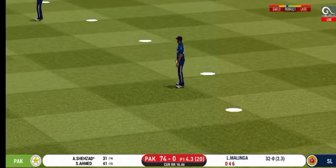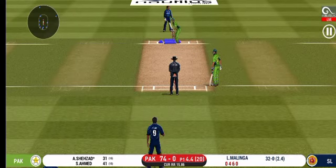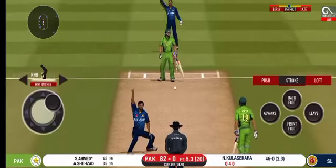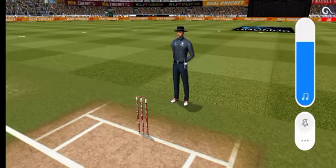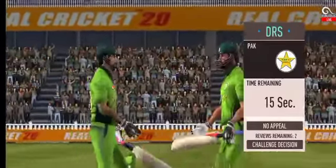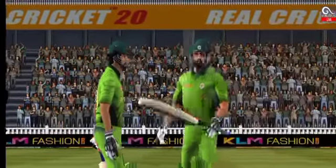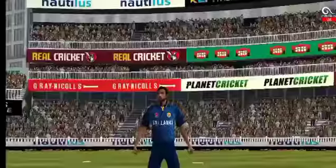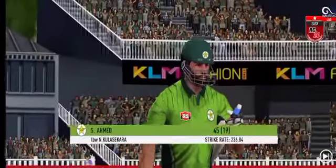He is unlucky there and once again hit straight to the fielder. There is a fielder at extra cover. Loud appeal and that's out. Batsman having a chat with his partner for the DRS review and they decide against it. Has to walk back to the pavilion.